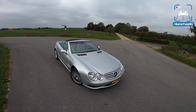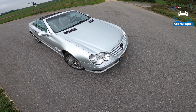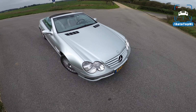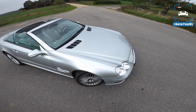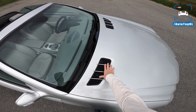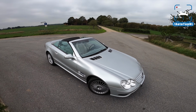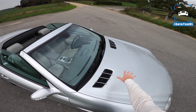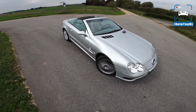So let's take a look at some of the design of this very cool SL55 AMG. Of course, we've got the fried egg headlights. We've got some AMG bumpers that are a little bit more aggressive than the regular SL, but this is what it's all about. This is, I don't know, the claw or something like that. I remember that from those days that I absolutely loved this. When you sit and drive it, you can actually see those claws in front of you, which I really like.